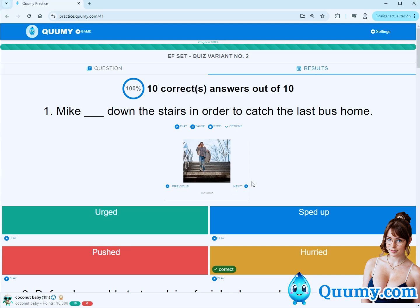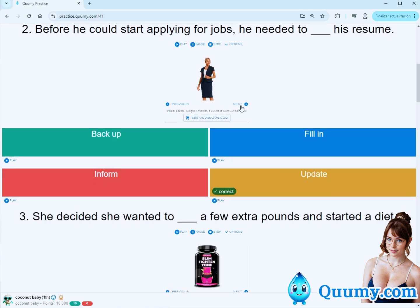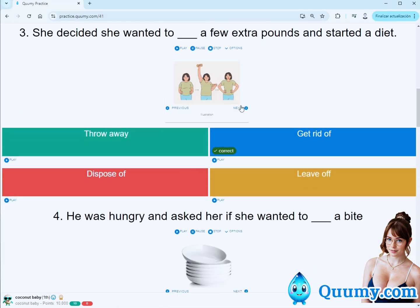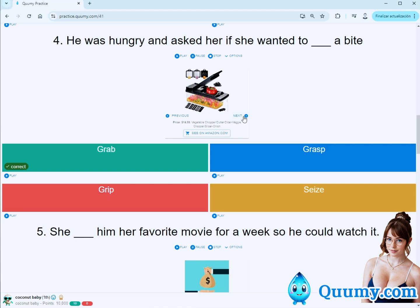Now, it's time to check the results of each question and verify the answers. The indicators help identify if the answer is correct or wrong. The correct answer is identified with a green tag. When your answer is incorrect, a red tag shows, and the correct answer is identified with a tag with green text and border.